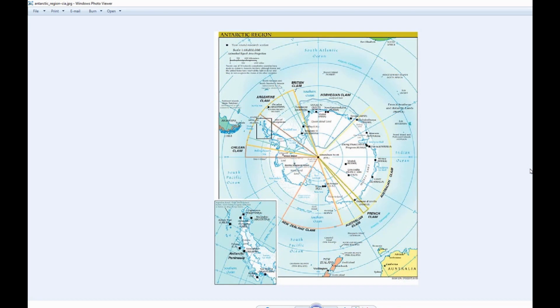So this is a CIA map of the Antarctic region. You can see, okay, here's Australia down here. Here's Tasmania, because it's kind of flipped around. New Zealand. Here you've got South America, Argentina, and Chile. And right around the circle here, New Zealand, Chile, Argentina, Norway, all that.